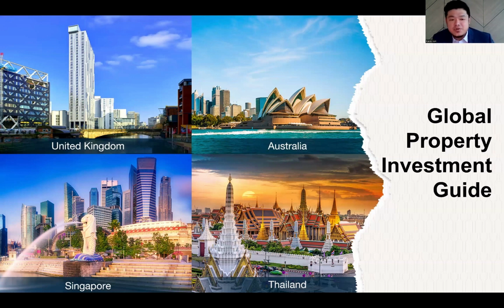And today we are going to discuss, or should I say, share more about a very interesting topic, which is the Global Property Investment Guide, sharing more on facts, the pros, and the tips to look out for when investing overseas. This covers four main countries which are very popular for foreign investment: from the United Kingdom to Australia to Singapore, as well as Thailand.